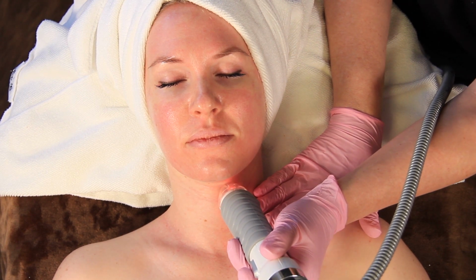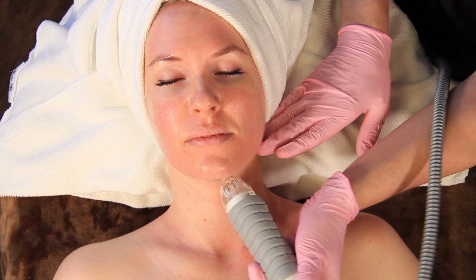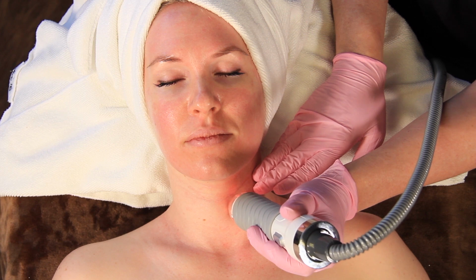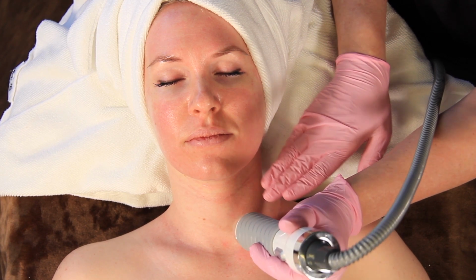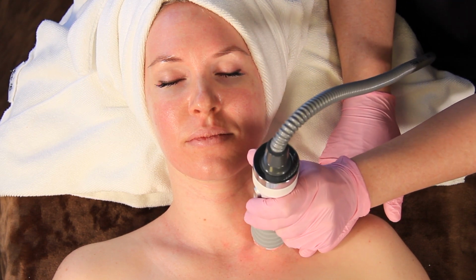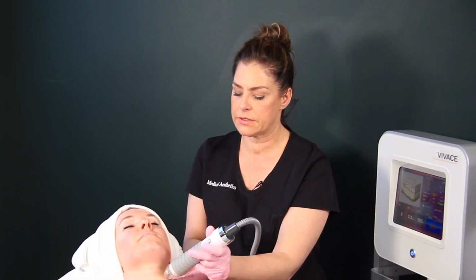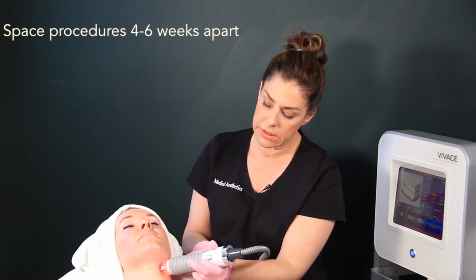And what is so great about this treatment and why it's so advanced and it's taking off more and more in the market, you're seeing more clients wanting a service like this as opposed to doing any kind of Fraxel or CO2, is because this doesn't cause the downtime. You don't have the peeling, your skin doesn't look beat up, but you have the great procedures as the skin is healing. We space this procedure about 4 to 6 weeks apart.